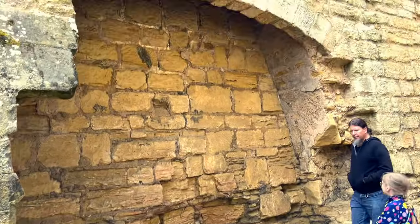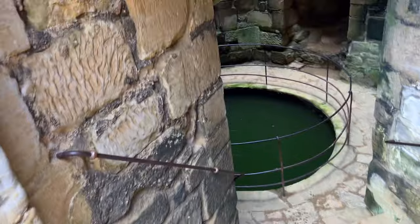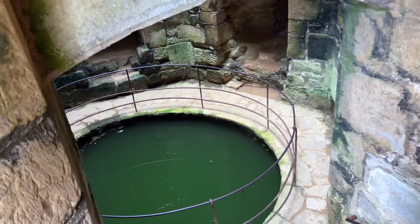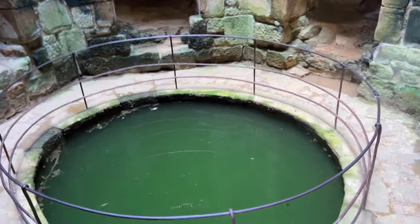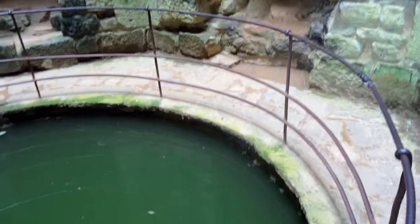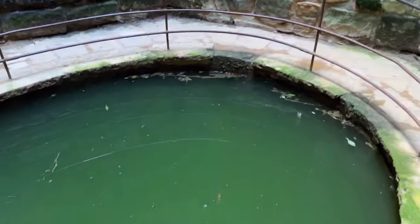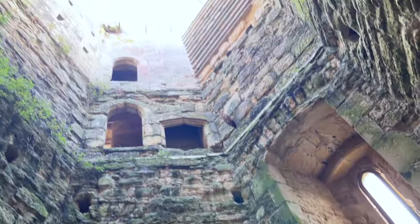And the other side as well. This is a well. Ooh, it's a funny colour. Well, I'm not drinking from it. So we're in another tower with a well at the bottom. Wow, look at that.